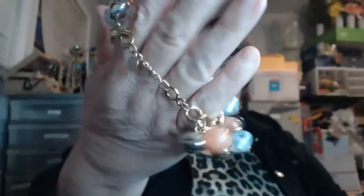This one is the cool. Yeah, this one is the cool. So it shows the true colors of the jewelry better. So, anyway, I like how the warm makes me look, but since we're selling jewelry and not selling me, that might be the best one to go with.